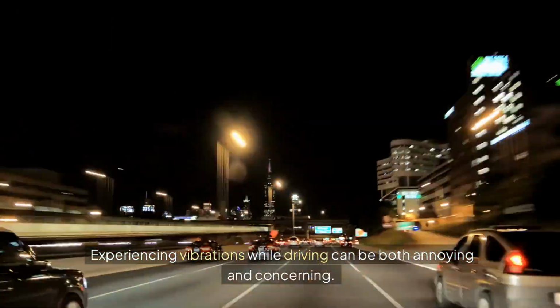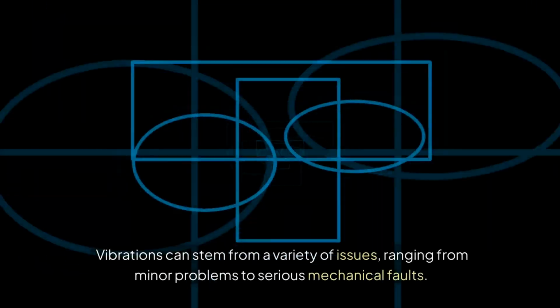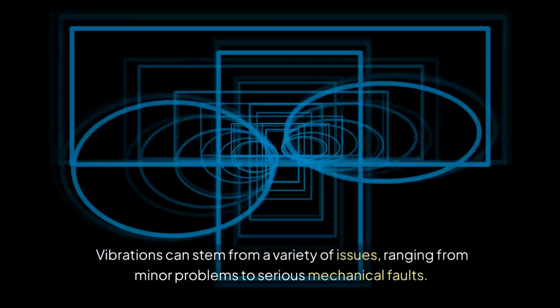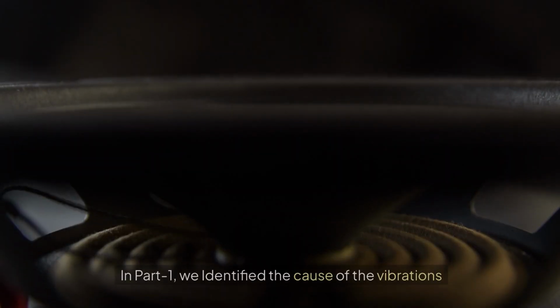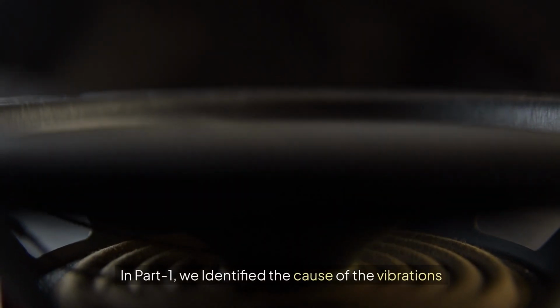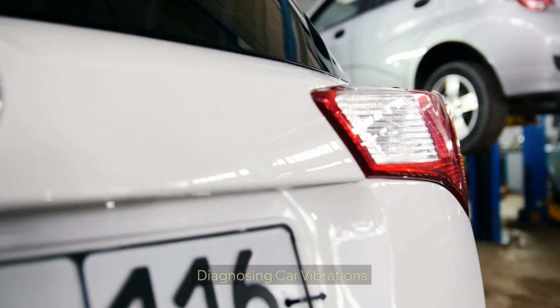Experiencing vibrations while driving can be both annoying and concerning. Vibrations can stem from a variety of issues, ranging from minor problems to serious mechanical faults. In Part 1, we identified the cause of the vibrations. In Part 2, we'll discuss diagnosing the car vibrations and what to do about it. Diagnosing car vibrations. What to do?